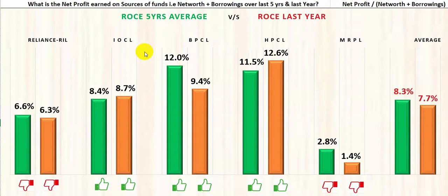Again, IOCL, BPCL and HPCL, all three have managed a return on capital employed above the average. Although these ratios are below 15%, we cannot expect all companies to generate very high profits on the capital employed or sources of funds employed. So either we can take a 15% benchmark or we can take the company's averages.